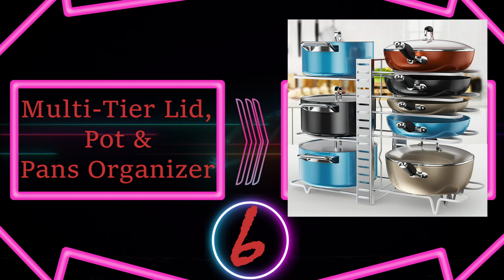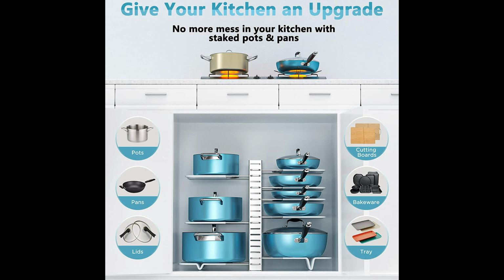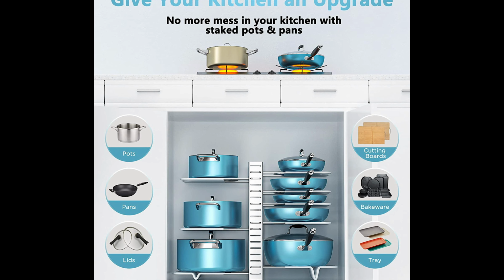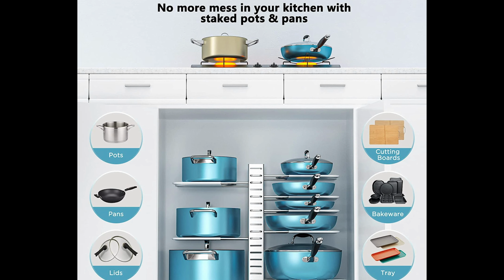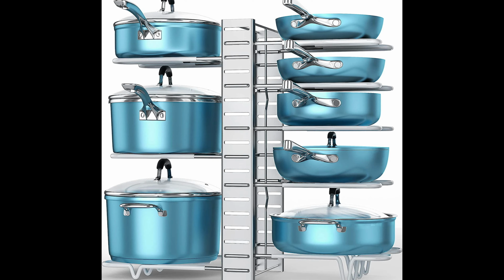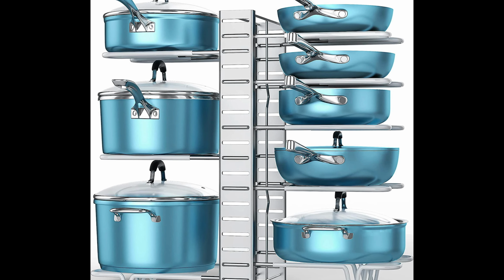Number 6. Multi-tier lid pot and pans organizer. We all struggle with organization in our kitchens, especially when it comes to our pots and pans and their pesky lids that always seem to disappear or migrate to the back of the cabinet where you can't easily find them. The 8-tier pot and pan organizer gives you the freedom to easily organize all of your pots, pans, and their lids and keep them tidy and readily accessible in your cabinet.